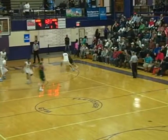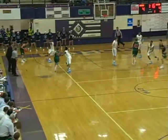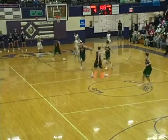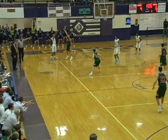Look to go backdoor. That's not available, so Max is just going to keep dribbling around. Bowlby top of the key in the corner. Maybe we can run our lob play. Now Gavin's going to go down. Nice pull-up, and it goes down. Yeah, Gavin, I think, really comfortable right now getting to the basket. He feels his man cannot stop him going to the hoop.